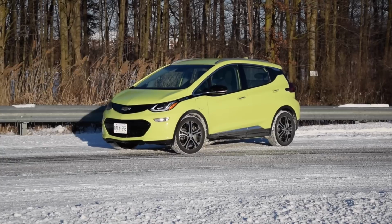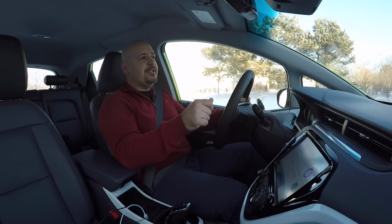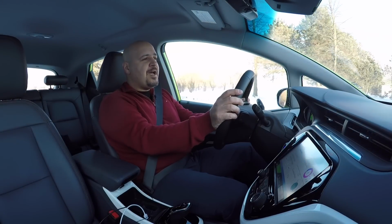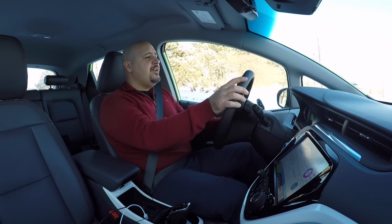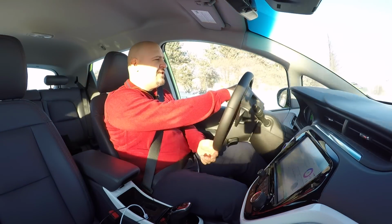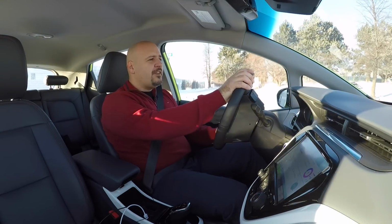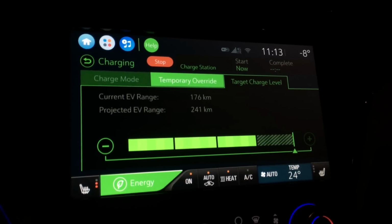Charging times vary quite a bit. If you plug this in a 110 volt power outlet at your house, you're going to be getting about 6.4 kilometers of charge per hour, which means from empty to full, it's going to take about 4 days. However, if you have a level 2 charger, like a 240 volt, then it's going to be about 9.3 hours from empty to full, which works great if you can do that overnight.